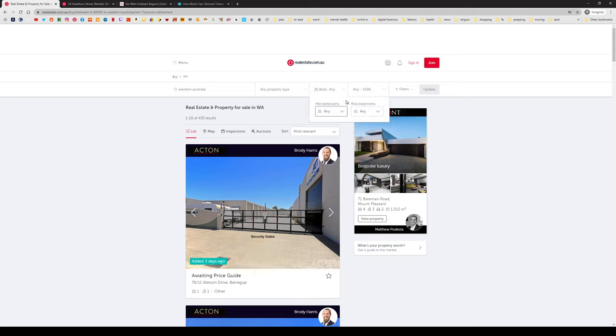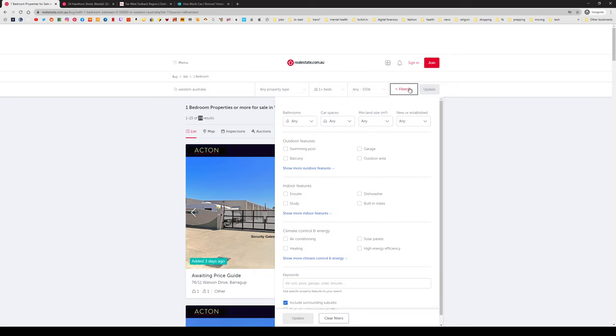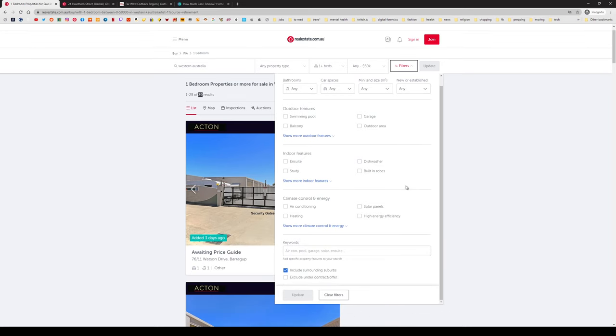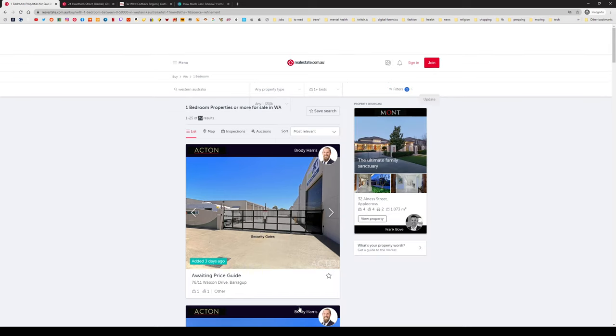Let's say you should have at least one bed. Oh, what's the studio? How much is that? Let's just say it's a one bed. All right, so there are 39 properties in the whole of Western Australia that are less than 50 but have one. Let's say I need one bathroom. Now let's see. Oh, it's still 39.